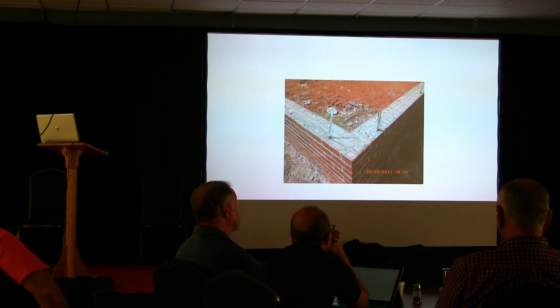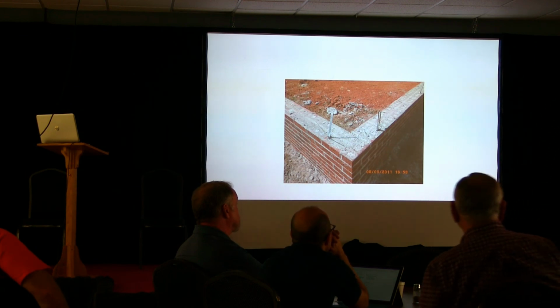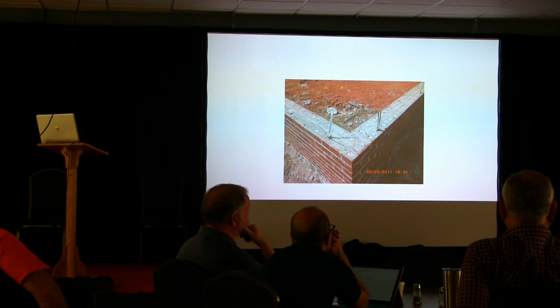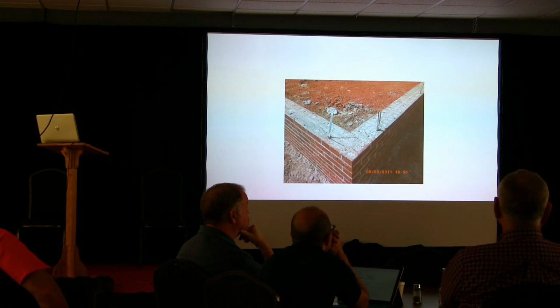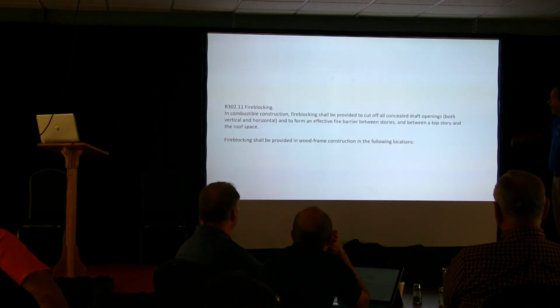It's there to either A, keep the wall aligned when you stand it up, because you cut it in at a diagonal and you stand it up, and it keeps the wall from racking, or you use it in a basement to keep the studs aligned, where there's no drywall or blocking in it. That's its purpose. It is not a bracing method. So, all right, fire blocking.